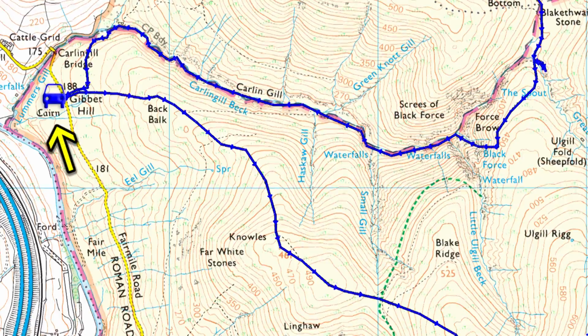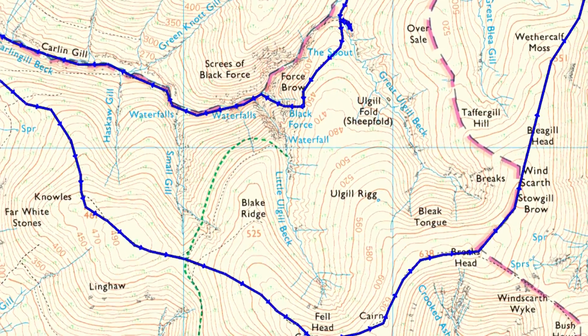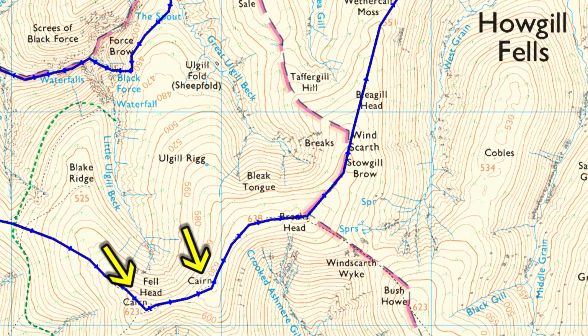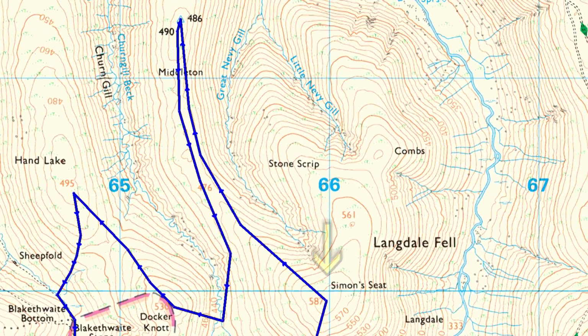Parking just up from Carlingill Bridge, we make our way over Knowles to Linghaw. Continuing along the path, we arrive at the highest summit of the day, Fellhead, and its two lovely cairns. We then enjoy a lovely ridge walk over Brakeshead, Windscarf and Weathercalf Moss before a final small ascent to Simon's Seat. From there, we make our way along another nice ridge to the Trig Pillar on Middleton.